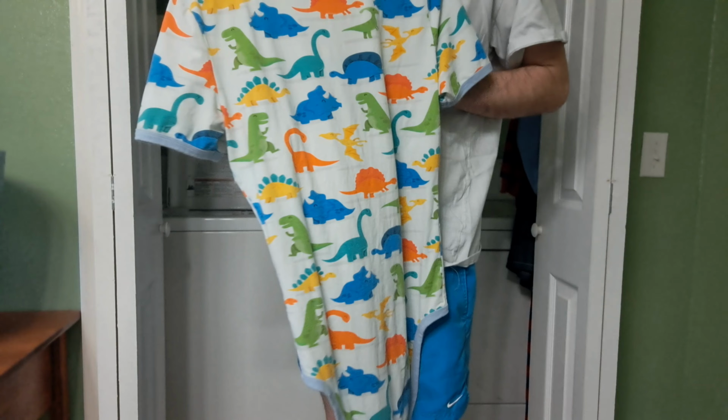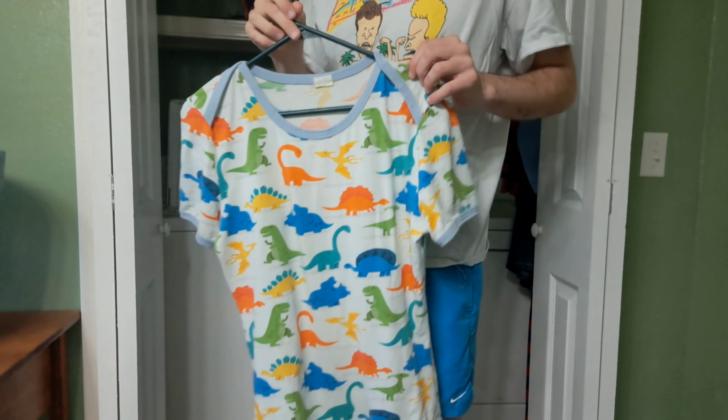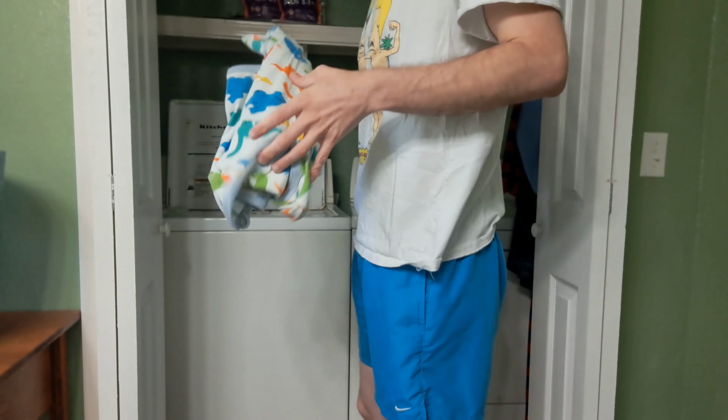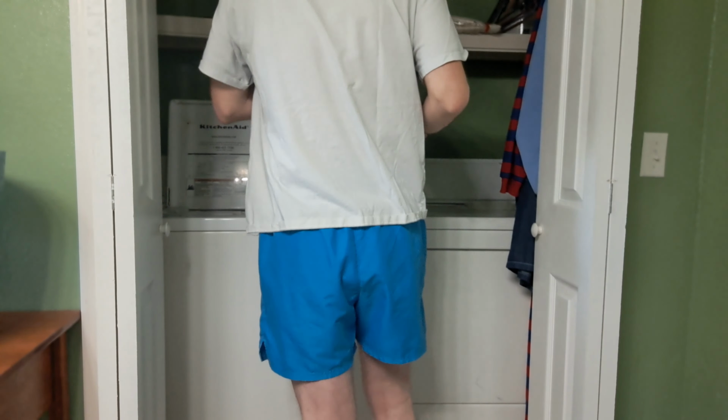I also have, which I don't know if I've shown you guys this before, I got this onesie from Onesies Down Under, which is based out of Australia. And I also have an all-solid black one from them that I wear to work. And this one's going in too. And I've got plenty of space in there.